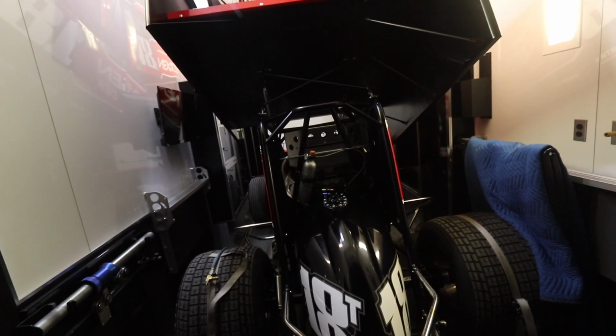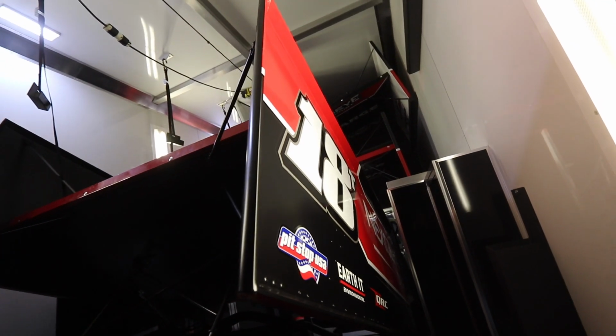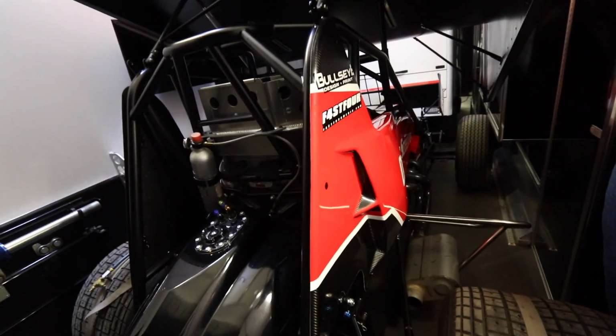Well, it's 11:14 right now, and we are officially loaded for the weekend. Not gonna lie, it was a little bit of a long day. The car was done, but it was just organization, picking up some of the pieces of our puzzle that weren't together. But it feels good to have our beautiful red 18T all in the trailer and tied down.